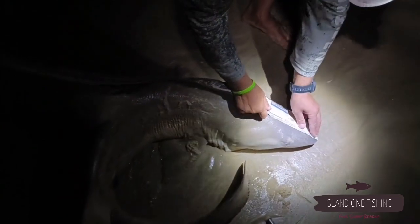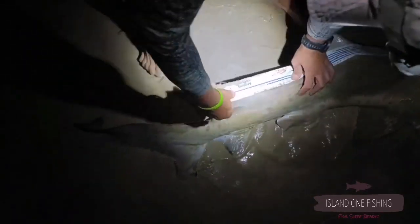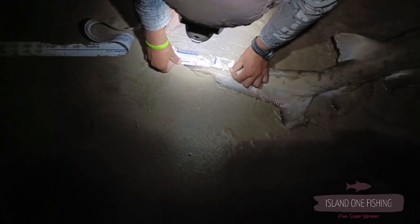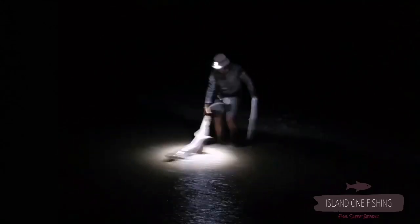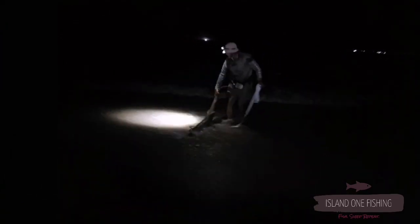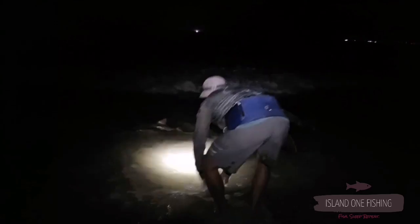Here we have a hippo of a raggie. Makes it 167. Raggie 167. Okay, Kelly's letting it go, to be caught another day. Fast little guy.